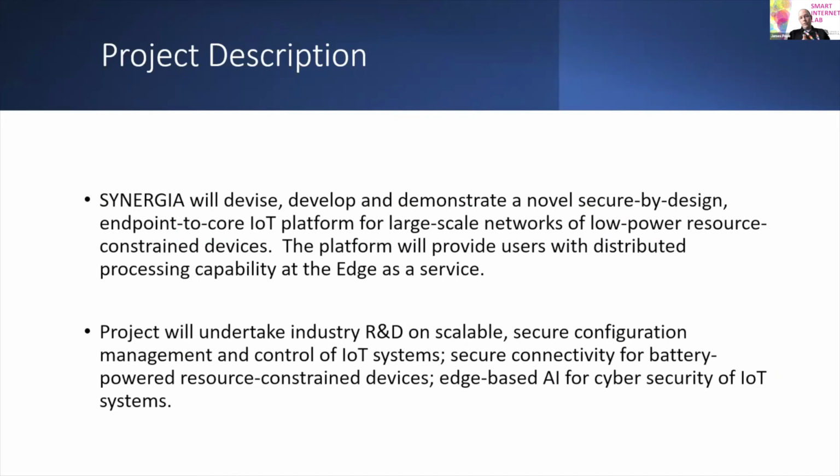We're going to develop and demonstrate this end-to-end design with resource-constrained devices. We'll provide the distributed capability at the edge as a service. And as this points out, we're also going to provide edge-based artificial intelligence for cybersecurity for these systems, specifically this idea of container escape. So next slide.